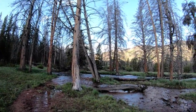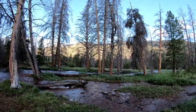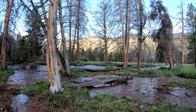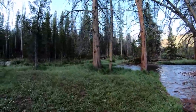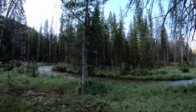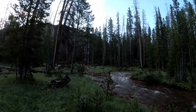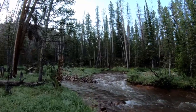Well, looks like I've got a crossing here, and I was hoping to make it a dry feet day. Trail's right over there. Let's see if we have any other options here. My feet have been getting a little bit wet from wet grass, and the bottom of my pants are all soaked from wet grass, but that's different than having shoes full of water.